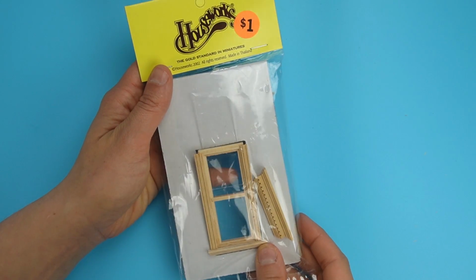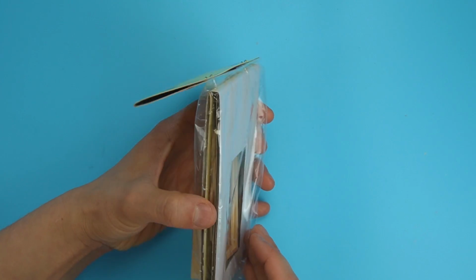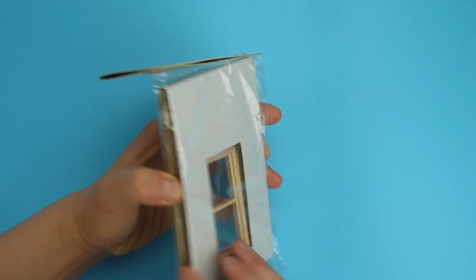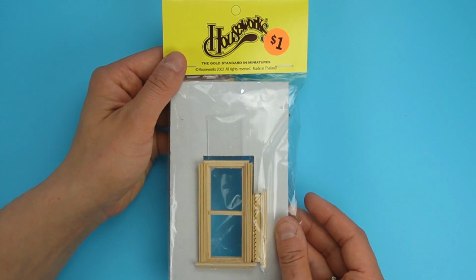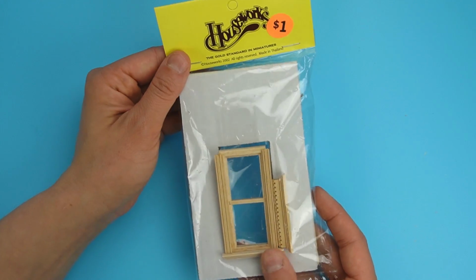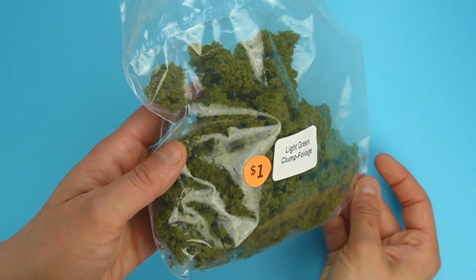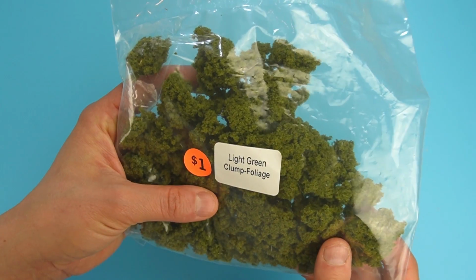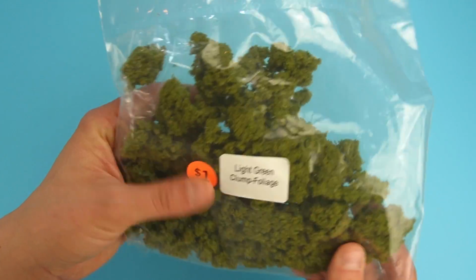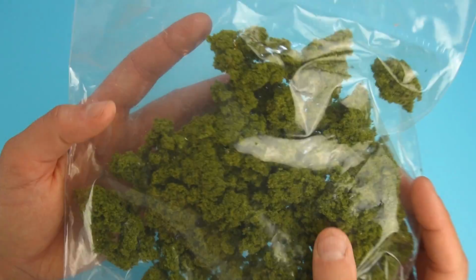I haven't done any half-scale projects, 1/24 scale, but I would definitely be interested because they don't take up much space, so I couldn't pass up this $1 Houseworks window. And I bought a second window for another dollar so I can maybe make a room box or something. I'm all about flocking and greenery, so I was super psyched to buy this light green clump foliage for $1. I don't have any clump foliage, and this stuff makes really good bushes.